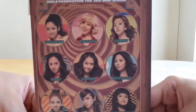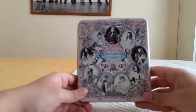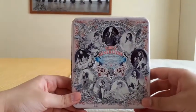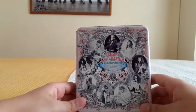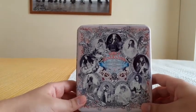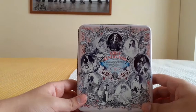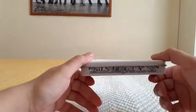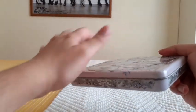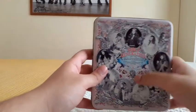So cute. So cute. And the other Girls' Generation album I have is The Boys. Another iconic release from Girls' Generation. I mean, let's be honest, every Girls' Generation release is quite iconic. Let's just hope a comeback is coming, because I miss these queens. And this is probably the most unique packaging I have, because it's a tin can. And this is the 3rd full album, if I'm not mistaken.